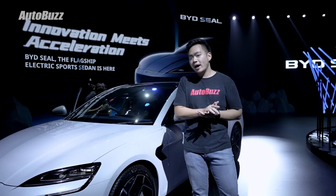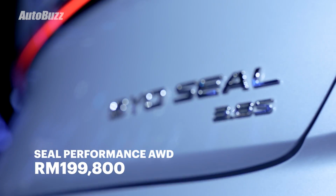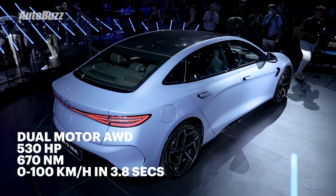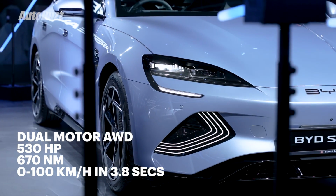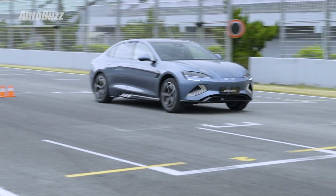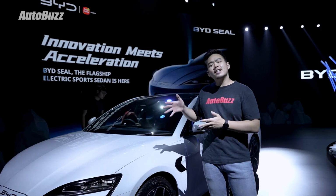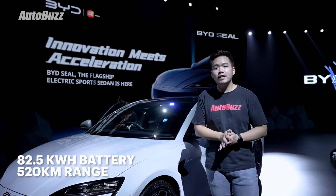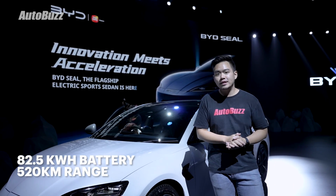But of course, the more exciting offering is the Performance. And BYD is actually one-upping Tesla here because they are giving you an extra motor on the front axle, bringing the total outputs up to 530 horsepower and 670 Newton meters of torque. That means you can complete the 0 to 100 kilometers per hour sprint in just 3.8 seconds. It does get the same battery as the Premium variant, but because this is an all-wheel drive variant, your driving range is reduced a little bit, down to 520 kilometers.